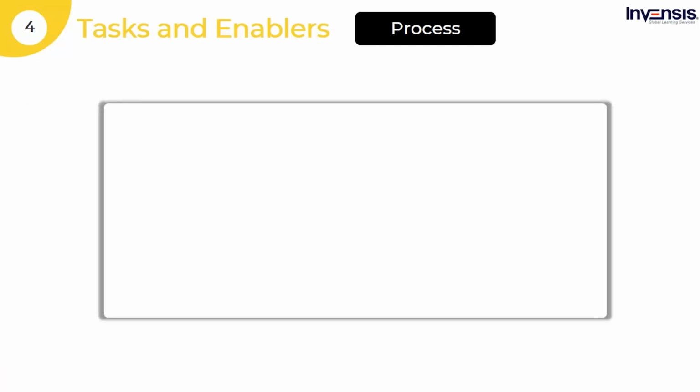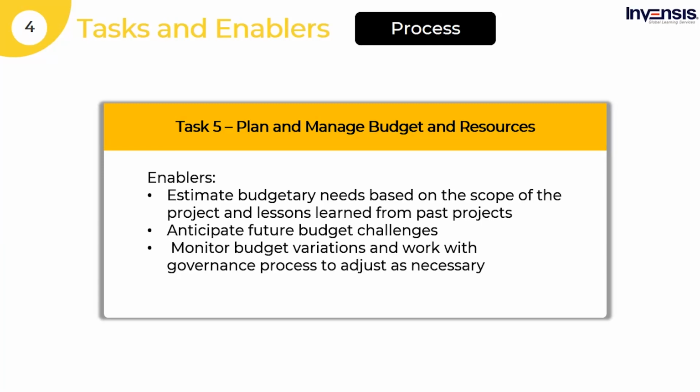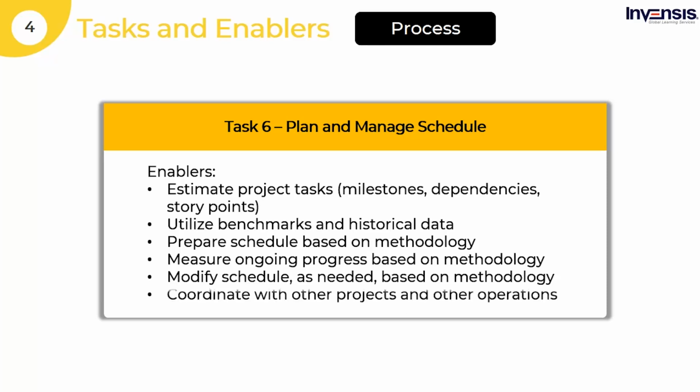The fifth task is to plan and manage budget and resources that include enablers like estimating budgetary needs based on the scope of the project and lessons learned from past projects, anticipating future budget challenges, monitoring budget variations, and working with the governance process to adjust as necessary, plan and manage resources. Make use of past data and benchmarks. Prepare a schedule depending on the methodology you've chosen. Based on the approach, track your development over time. Change the timeline as necessary based on the technique, and work with other projects and operations to make sure everything is running smoothly.